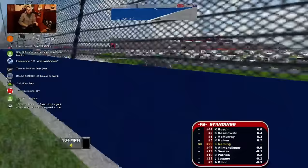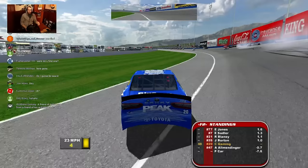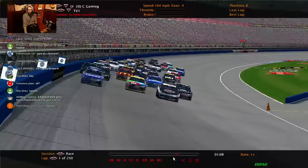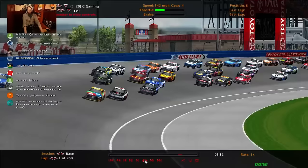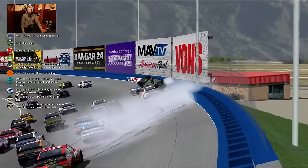No! Well, no. That's one way to flip at Auto Club. You got a slow car up high. That was completely accidental. Accidentally got into McMurray right there. Started to lose it. Tried to save it. Hit the apron. Overcorrected. And then got nailed by Allmendinger. And Suarez, which sent me up and over.